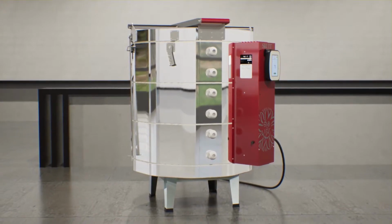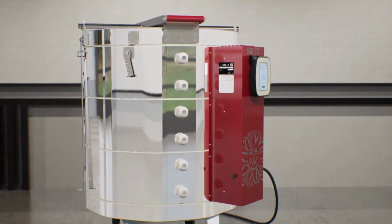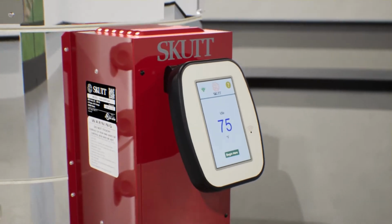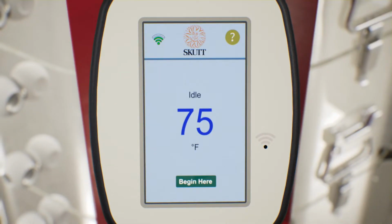Let's take a closer look at the KilnMaster touchscreen controller. Its hinged design allows you to lift the screen up to comfortably program without bending or stooping, and then place it back down so you can easily view the screen from across the room. When designing the interface, we took several steps to make it more intuitive and easier to use.